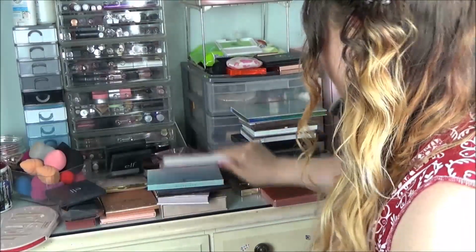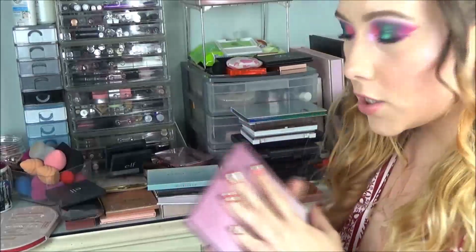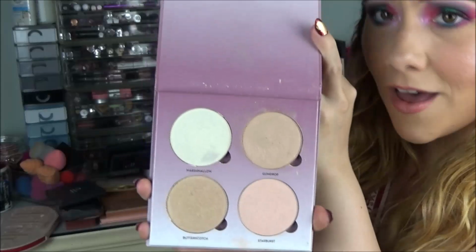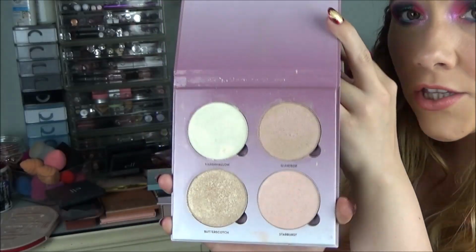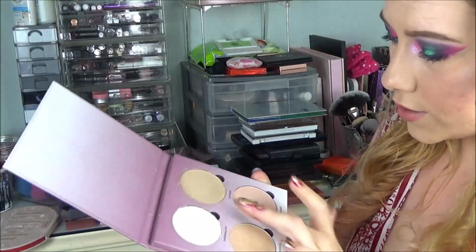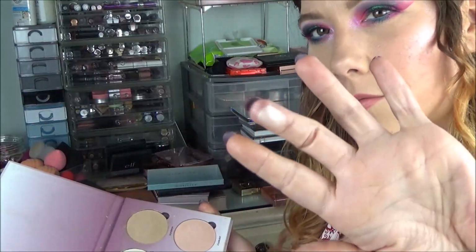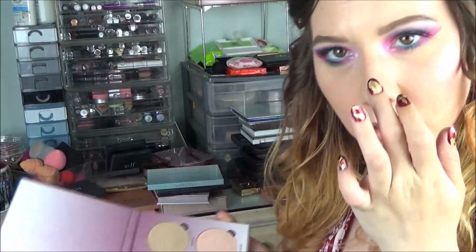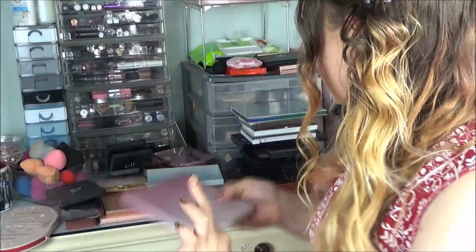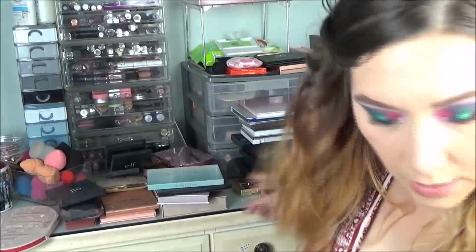Alright, next we have the very first glow kit I ever purchased. This is the Sugar Glow Kit. Love it still to this day, but have not used it in so long. Obviously Starburst is probably my favorite. I really love a pinky highlight. Like, who doesn't love a pink freaking highlight? Anyway, that was the very first one that I purchased.